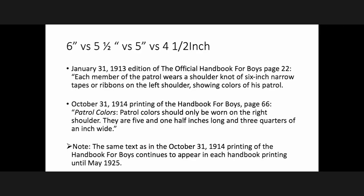So let's talk about size, because there's just not one size of these things. There's a 6-inch, there's a 5.5, there's a 5, there's a 4.5, and I'm betting there's every size in between, because these things were hand cut. But these are the official sizes. So in 1913, they talked about a 6-inch one. In 1914, in the handbook, they talked about 5.5 inches.